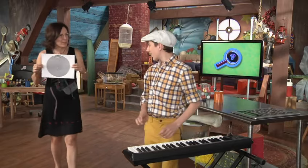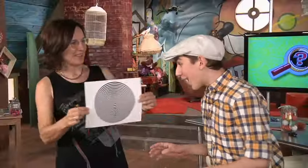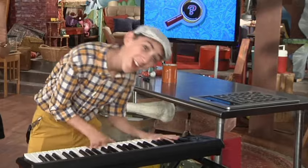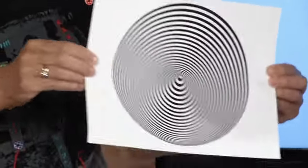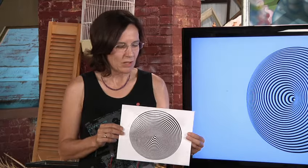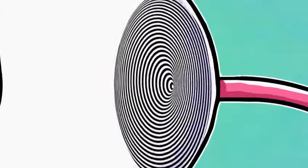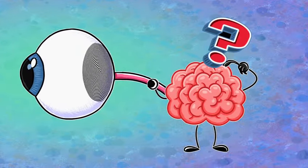Hi, Harrison. I've got something really fun to show you. I'm being hypnotized. Stop it! Wow, it really looks like it's spinning. But it's just a normal piece of paper, right? Yeah, the image on the piece of paper isn't moving at all. But why does it look like it's moving then if it's actually not? Well, this pattern's forming an image on the back of your eye, rather like in a camera. And then as you move your eyes over the page, that image on the back of your eye is moving all around. And your brain is fooled into thinking that the pattern's moving.